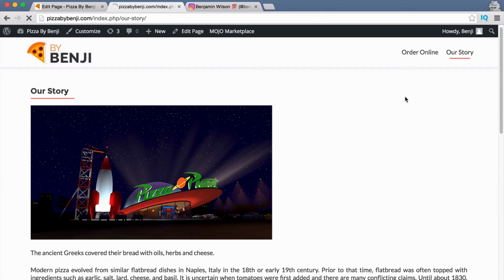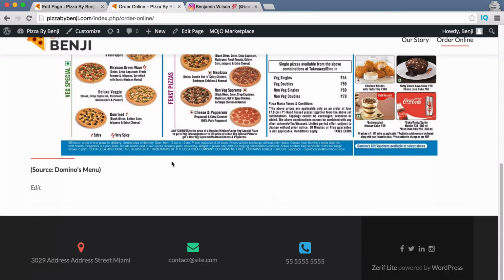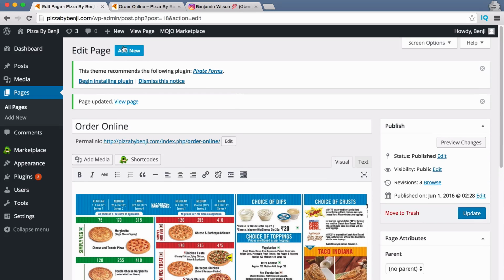And if I refresh, you can see Our Story is first, order online is second, and the menu is there. And if you put a large file in here, people can click it and make it bigger and be able to read it. So I'm going to add one more page.